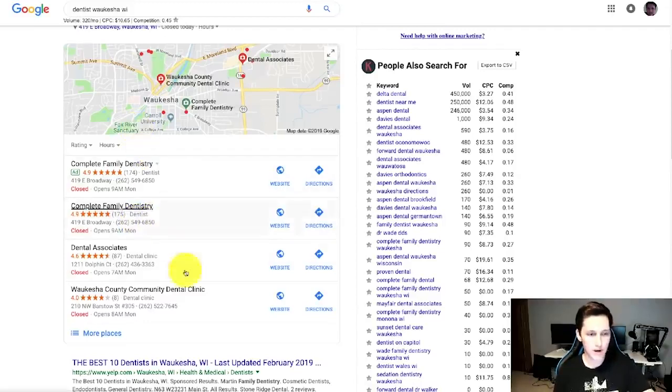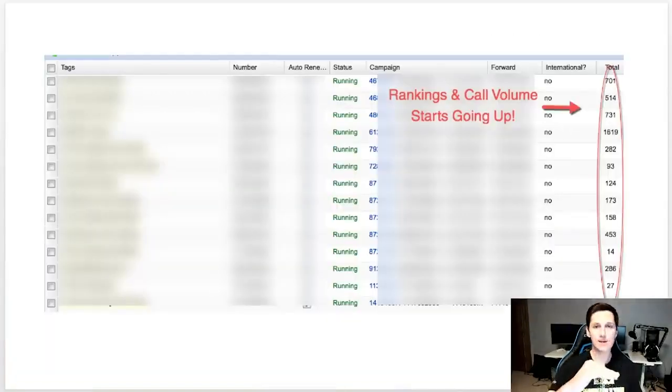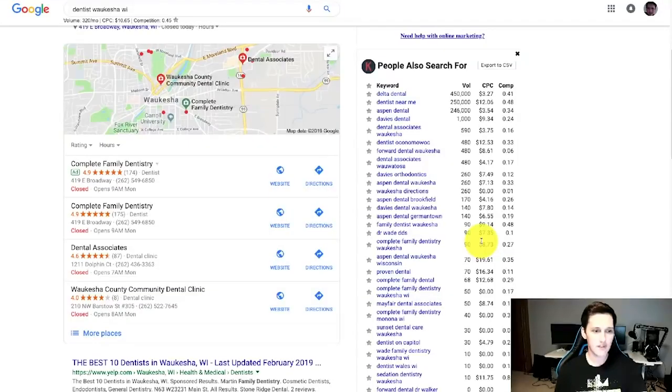That's what we're gonna work on: getting them ranked right here. And what happens when you start getting them ranked there is that as their rankings go up, their calls go through the roof. Their phone starts ringing. You can see this is stats from our call tracking account: 700 calls, 514 calls, 731 calls. So with that example of the dentist, if I was able to get a dentist calls coming in like that, and these people are coming in for teeth cleaning, buying expensive x-rays, and some of them are gonna need $2,000 root canals, do you think they're gonna be willing to pay you $1,000 to put them there to generate all those calls? Absolutely, and I'm gonna share with you how you can land a client like that.